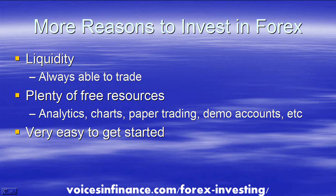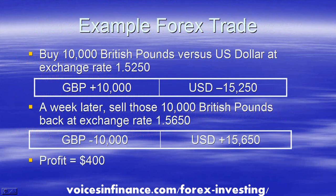And it's very easy to get started, as mentioned earlier. You don't need a lot of capital to start, and all you need is a computer with an internet connection, and then you're good to go. So here's an example of a simple forex trade.